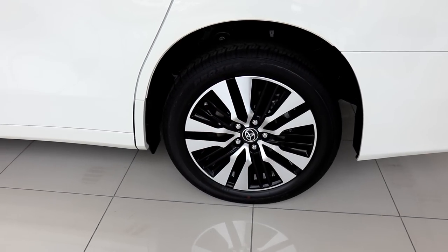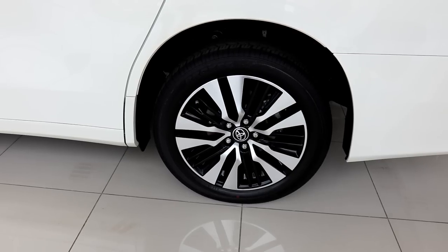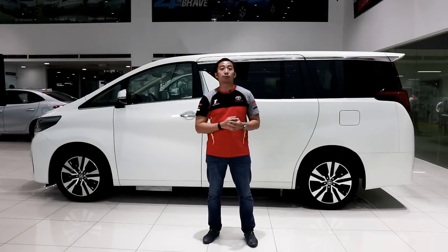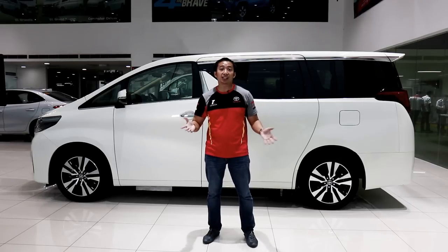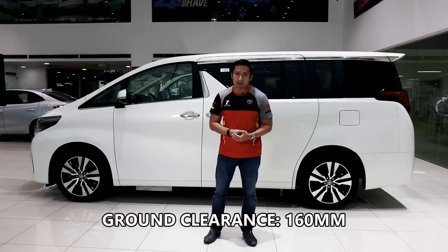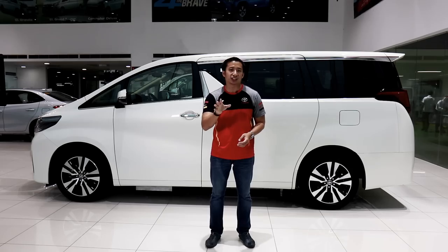and these wheels are wrapped in 235/50 R18 tires. Behind these wheels, you'll find four-wheel ventilated disc brakes, which should make braking and stopping quite easy for this behemoth. Ground clearance comes in at 160 millimeters, which is pretty low, so keep this behemoth out of flooded streets or rough roads.